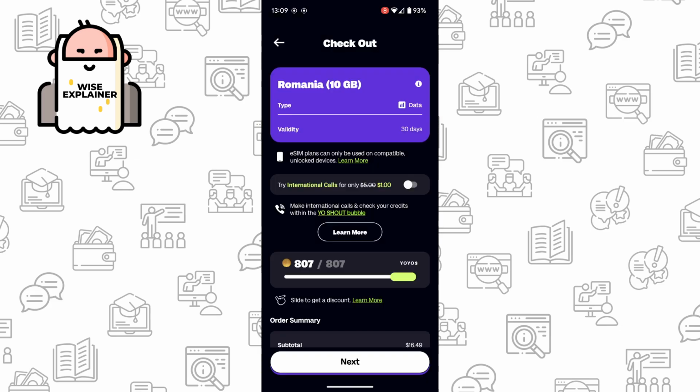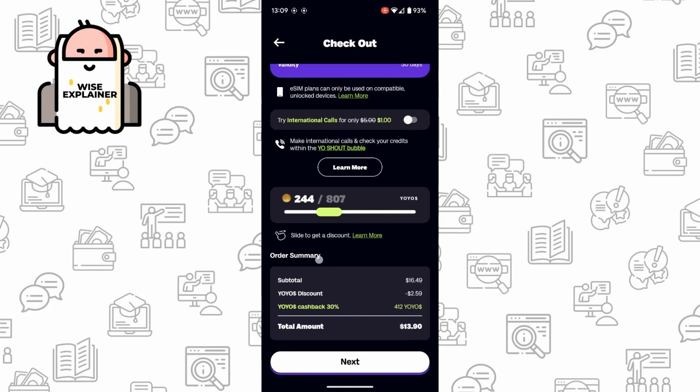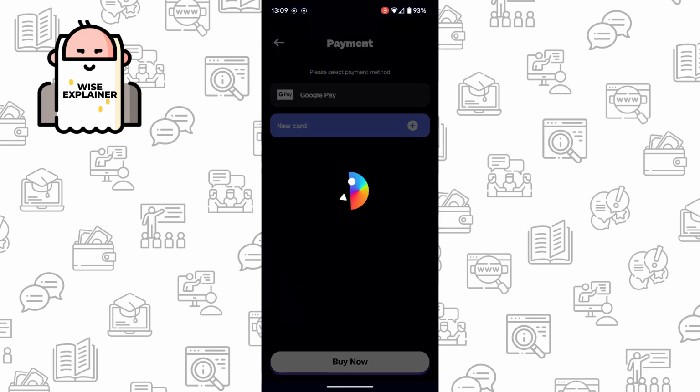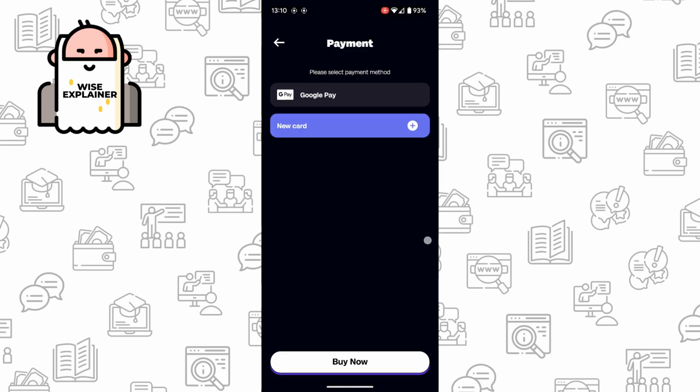Click on buy now, I understand, and here we can choose how much bonus points we want to spend. I want to spend all of it, so now we just simply click on next, add a new card, and after you add your payment information, you are ready to go.